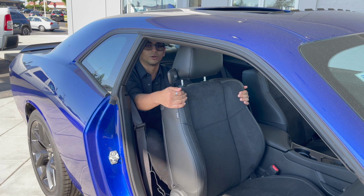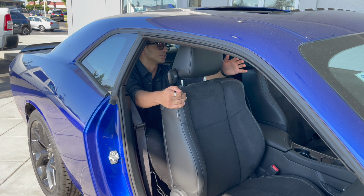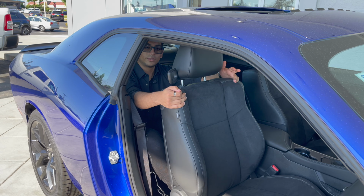That is part of the RT Plus package. You also get a better headliner, which I also like. There's also rear lights over here which do illuminate once you press the button for them, and I think that is a very nice and generous feature from Dodge.